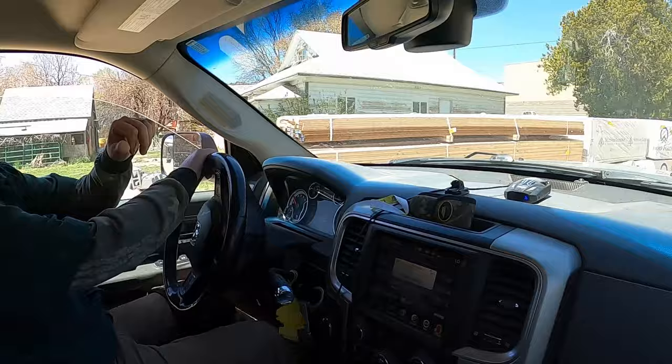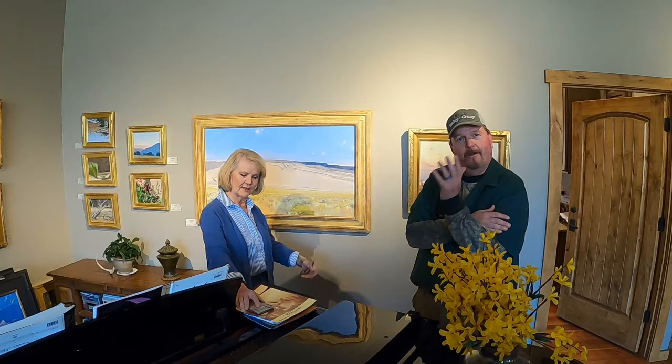All righty. So we're here at the art gallery building a fence for Susan Bingham. And I want to take you inside and give you a little tour of her art gallery. It's pretty cool. Let's go on in the art gallery and see if Susan's around.